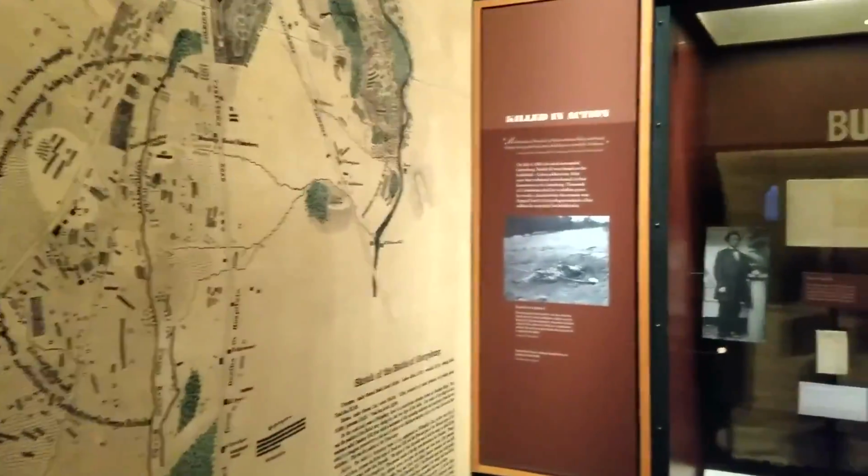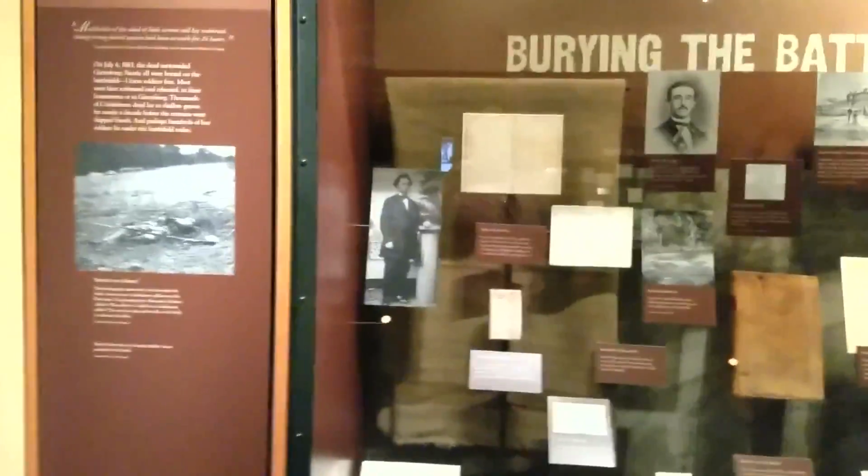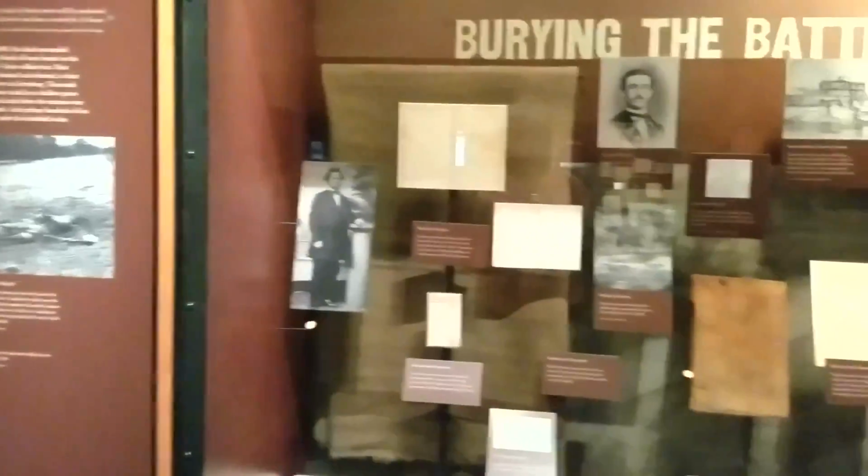So after the Battle of Gettysburg, after the Confederates lost, they retreated. Well, when they retreated, the North chased after them. Well, what happened to all the thousands of dead bodies that were here? They were just left here for the people of Gettysburg to deal with. And there weren't many people left here because all the men were off to war chasing the Confederates back into Virginia.